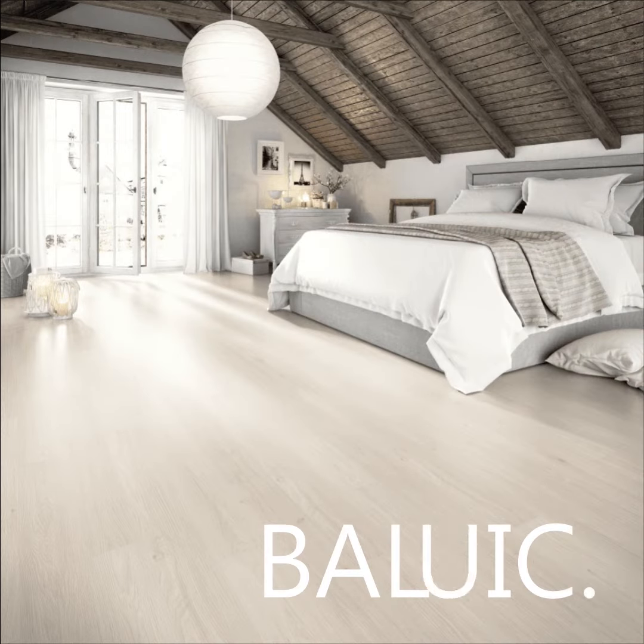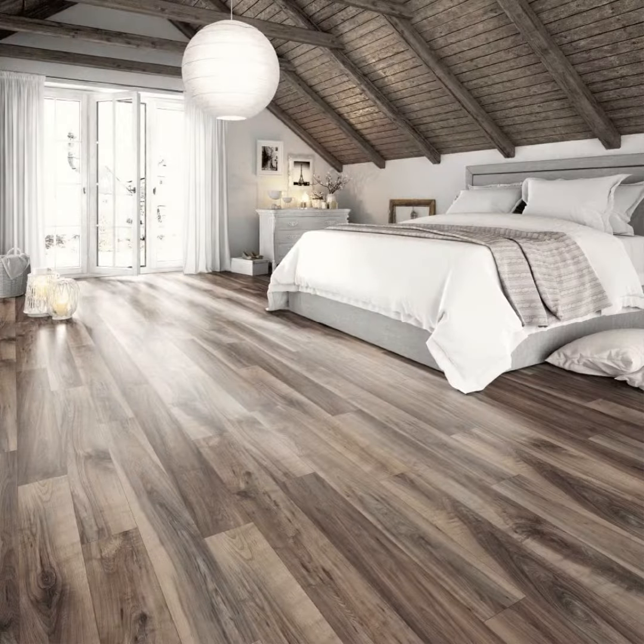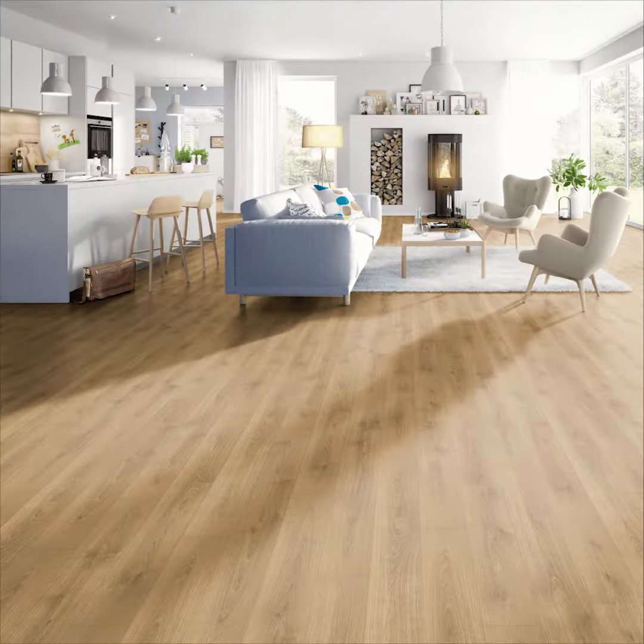At Discount Flooring Depot, we want to provide you with as much information as we can to assist you throughout your project. Today, we're going to talk about our gorgeous 12mm Baltic laminate flooring range. The Baltic range is available in 8 natural earthy decors that will suit any home style.